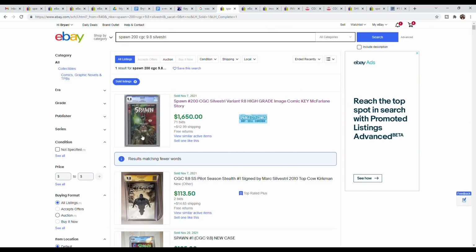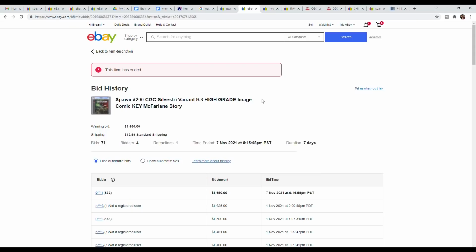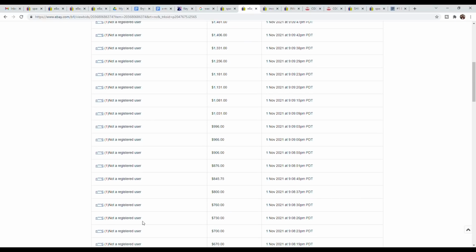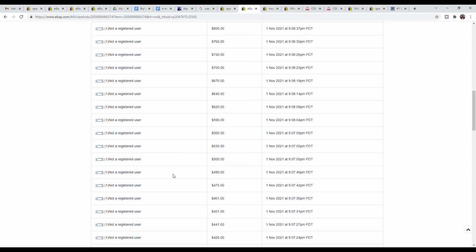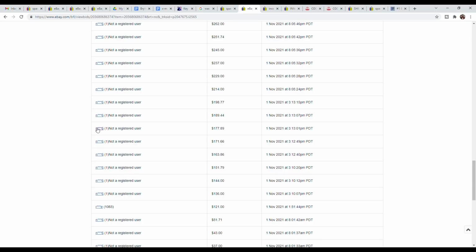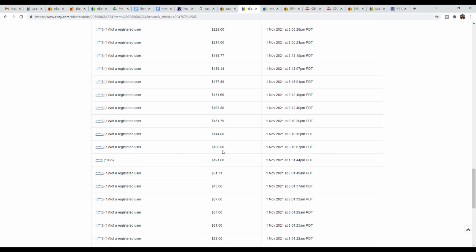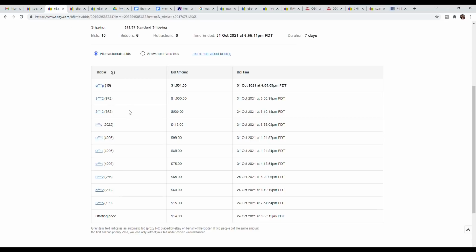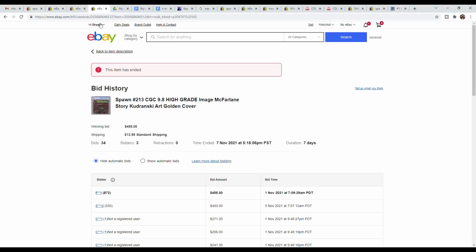All right, so here we are in eBay, and here's that sale for Spawn 200, CGC 9.8 Silvestri variant, $1,650. And lo and behold, it's our buddy Sparkle City Comics. So let's look at the bidding history. So here's the bidding history for the comic that ended at $1,650. And lo and behold, a not registered user has jacked the price up. One feedback, all the way from $136, jacked it all the way up. And then the winning bid was 872. The same person from here and here.